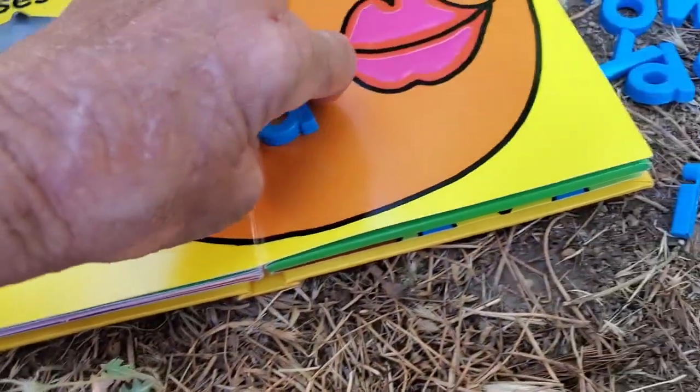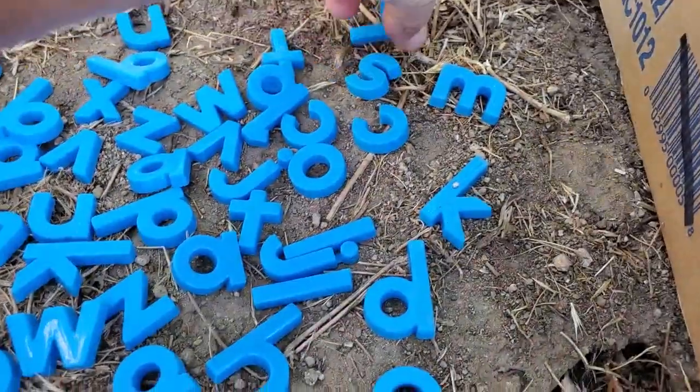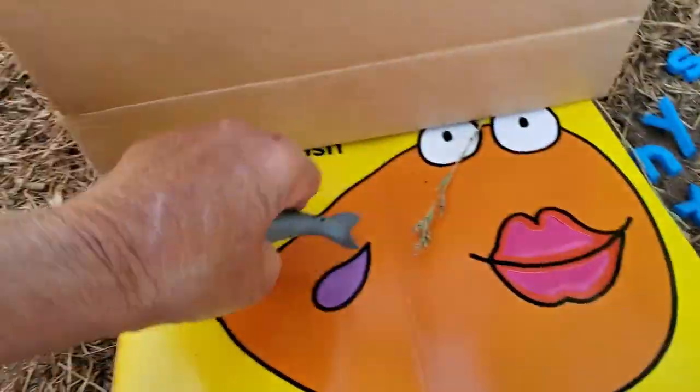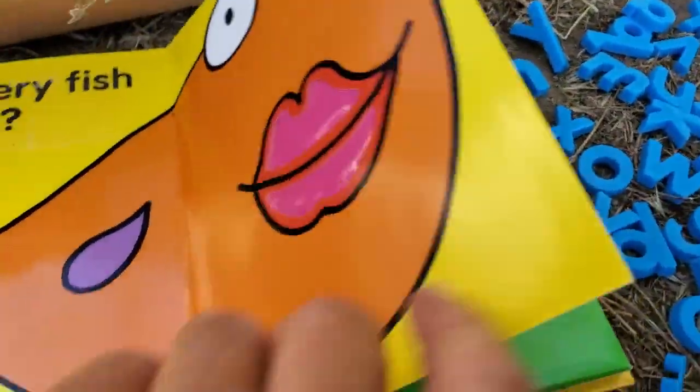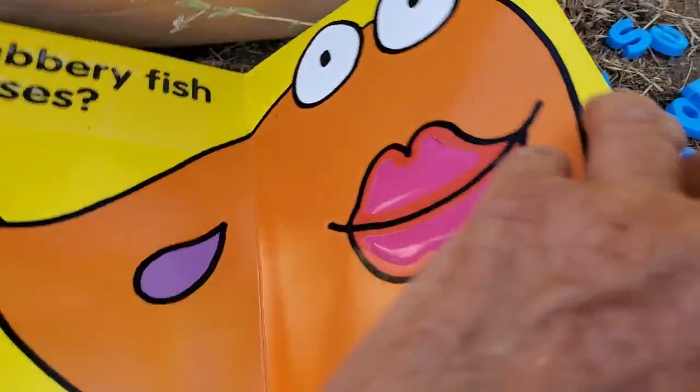Ooh, we learned so much today. We put these letters back in the dirt. All right, we'll put our fish in the box for now in case we need it again. Hopefully you found something rubbery in the house to feel the lips with.